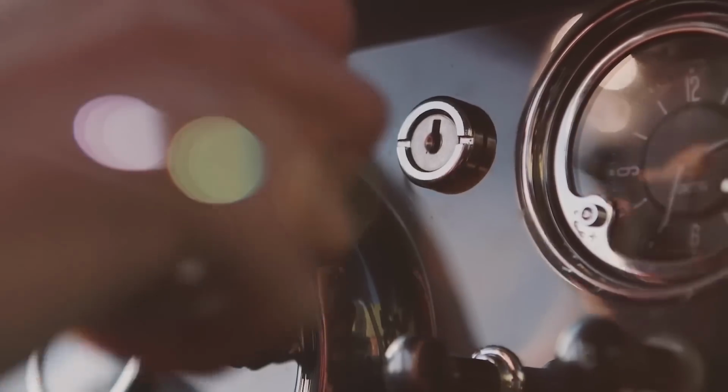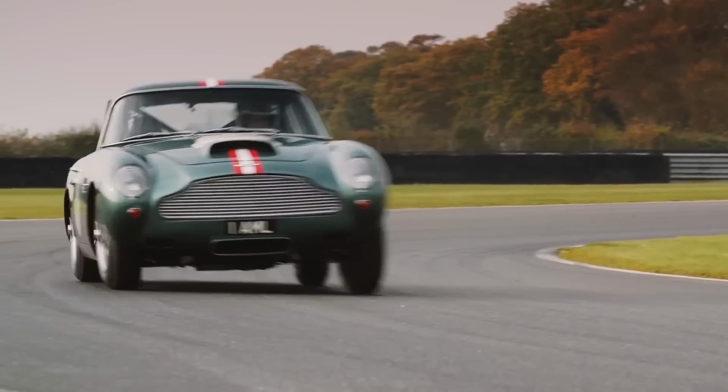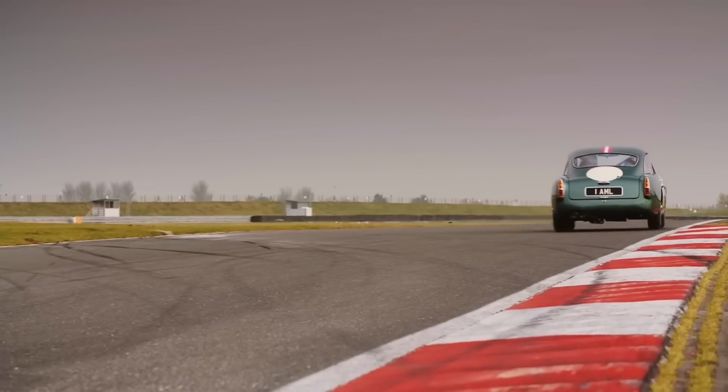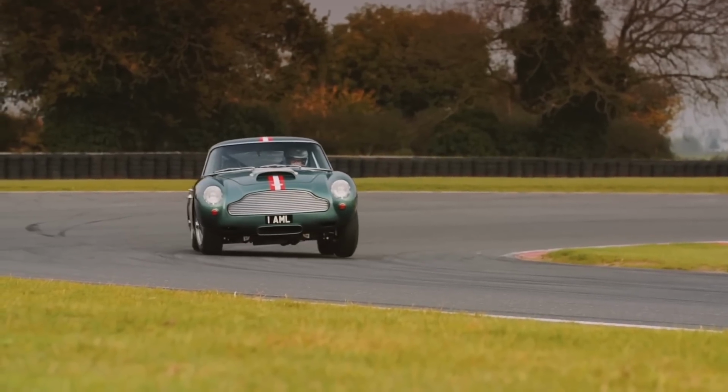So in the same way they did the DB4 GT continuation, which you can see a video of me driving up on site. I love that car. Go and watch that film. Not many people watch that film. I don't know why. Because it's nicely shot, very cool, and it's such a cool car. So go and find it. There are some lovely slow-mo shots of it drifting around Snetterton. So yeah, go and look that up.